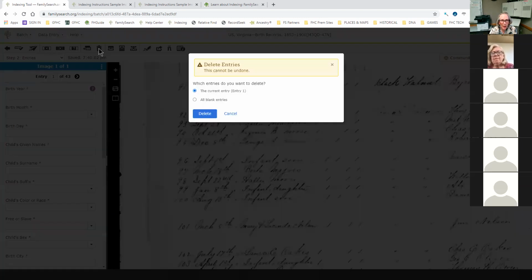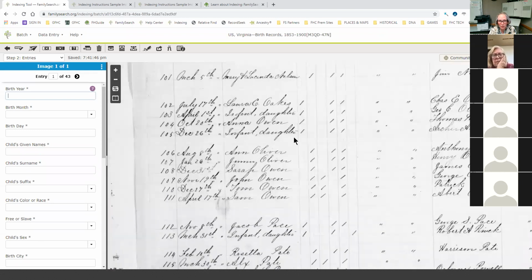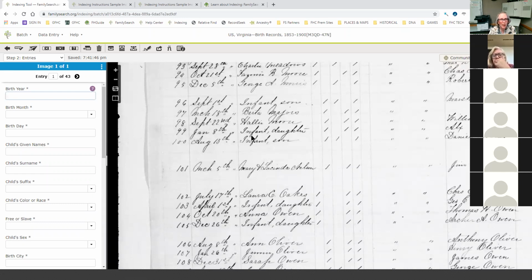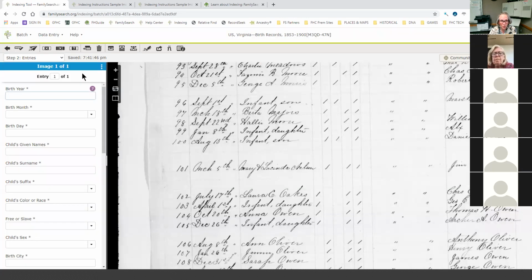This one is the garbage can and it's deleting an entry. And you could use it to either delete the current entry that you're on or to delete all the blank entries. So let's say that I get to the end of this one right here and I don't think there's going to be 40 different entries. If I get to my very last entry and I still have a lot of blank entries after it, I can go up to the garbage can and click on all the blank entries and click on delete and look what happens to mine now. It's gotten rid of every single entry except the 41 that I had before because they were all blank. I only had one that had information on it.